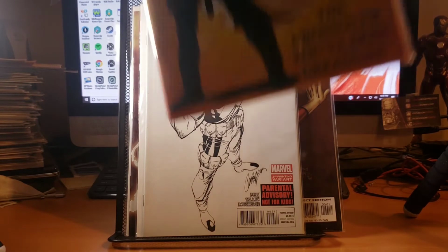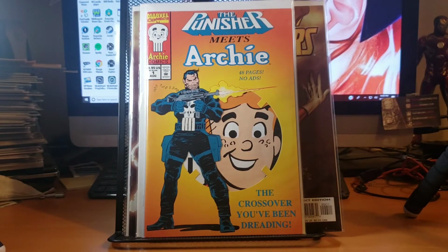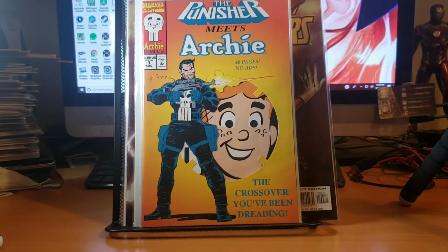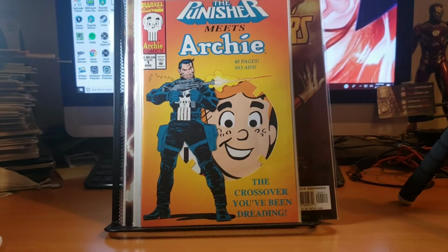So I picked up this one because I saw this as a wall book at another comic shop, and I thought it was funny. Punisher meets Archie. I'm probably gonna have to sit back and read this and see what the whole deal is. I mean, Punisher versus Predator, why not, right? Punisher meets Archie. We'll see how this turns out. So, picked that up for $2.